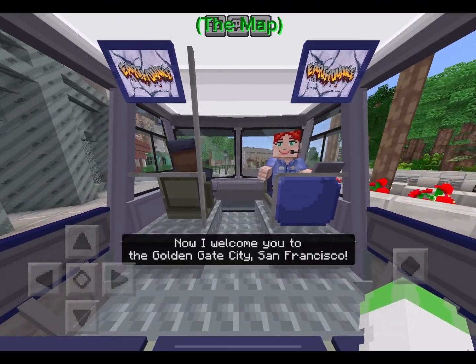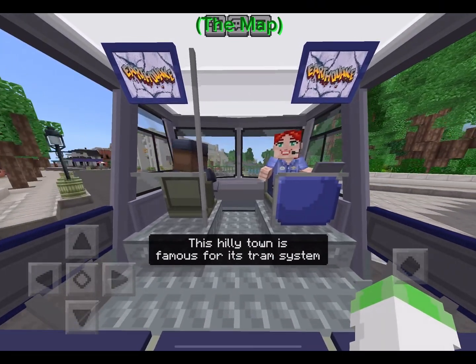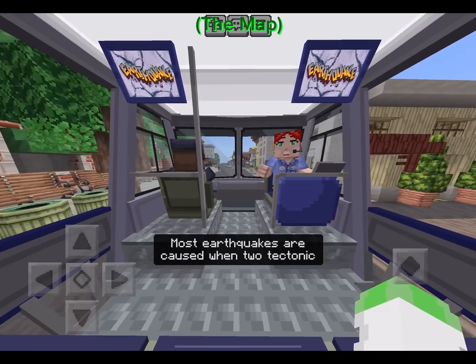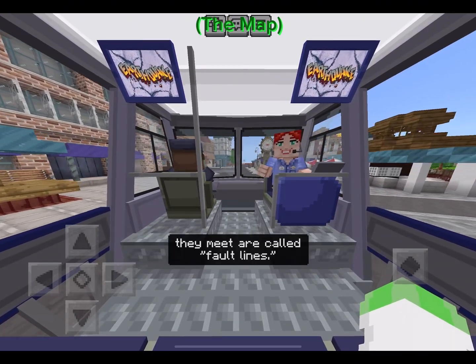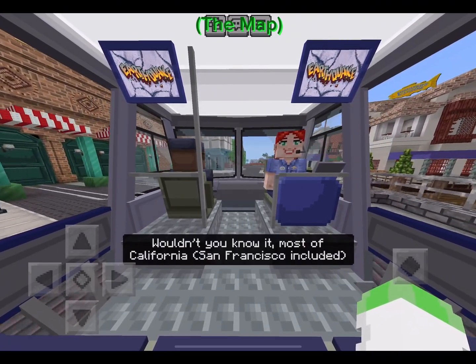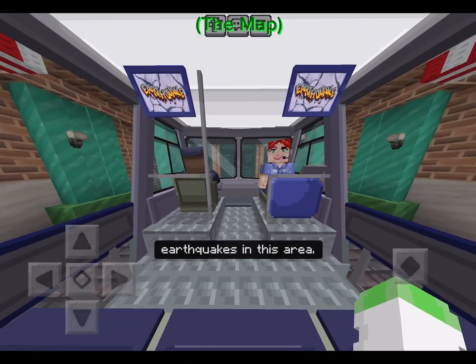Now I welcome you to the Golden Gate City, San Francisco! This hilly town is famous for its tram system and infamous for its earthquakes. Most earthquakes are caused when two tectonic plates grind against each other and suddenly shift. The entire planet is covered in these plates, and the places where they meet are called fault lines. Wouldn't you know it, most of California, San Francisco included, lies on a fault line, so you can expect a lot of earthquakes in this area.